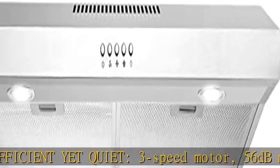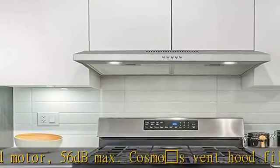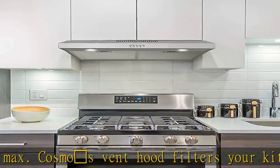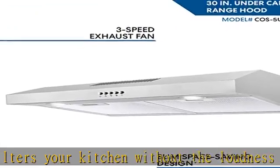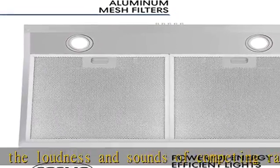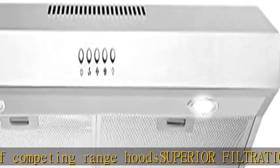Built with cutting-edge technology and with the utmost of care, Cosmo brings you beautiful premium range hoods at an affordable price. Expect cooking and cleaning experiences that make life easier, brighten up your kitchen, and protect your health. 5-year limited parts. Our customer support team is based proudly in the USA.